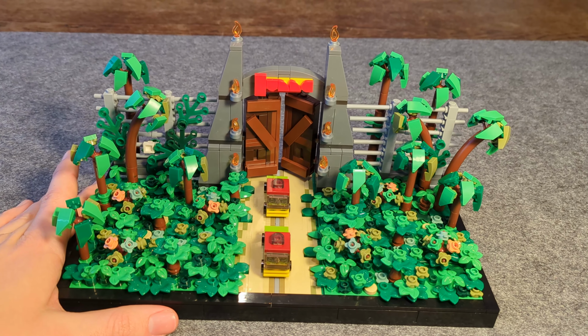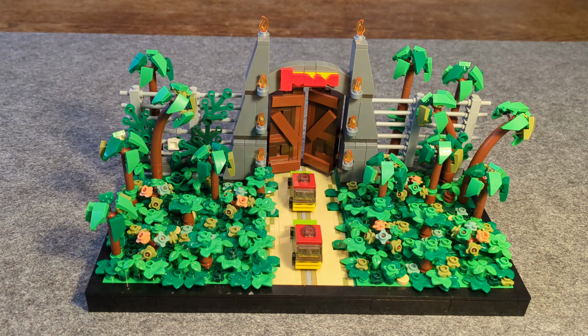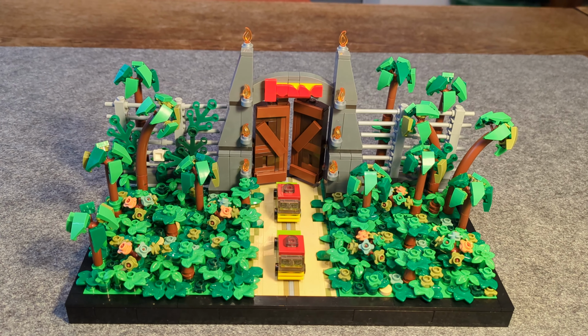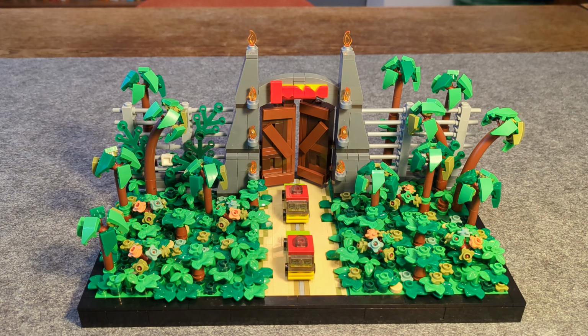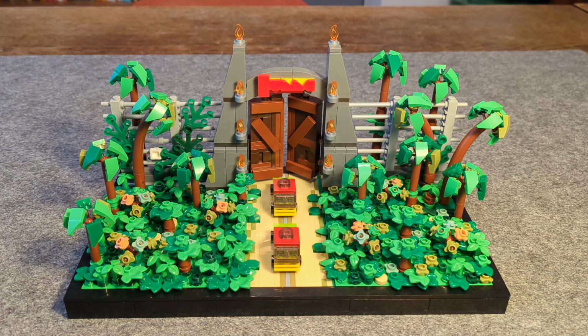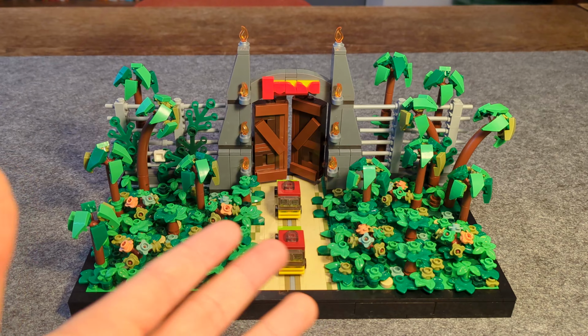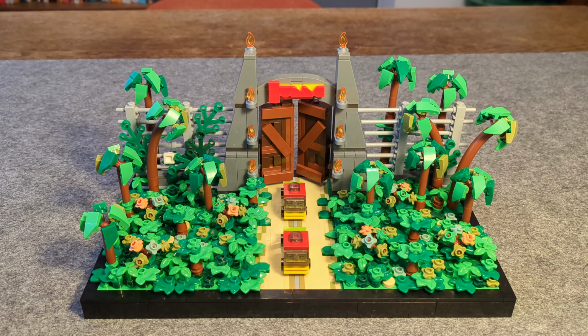Some pieces also have problems with the color. Some of the pieces which are supposed to be in the same color actually come in slightly different shades of that color. But this is nothing you can see in the final build. As I said before, all in all, the bricks are absolutely alright. And the build itself is fantastic. It just looks amazing. It's the coolest diorama I have built in quite a while. Florian has done a great job.